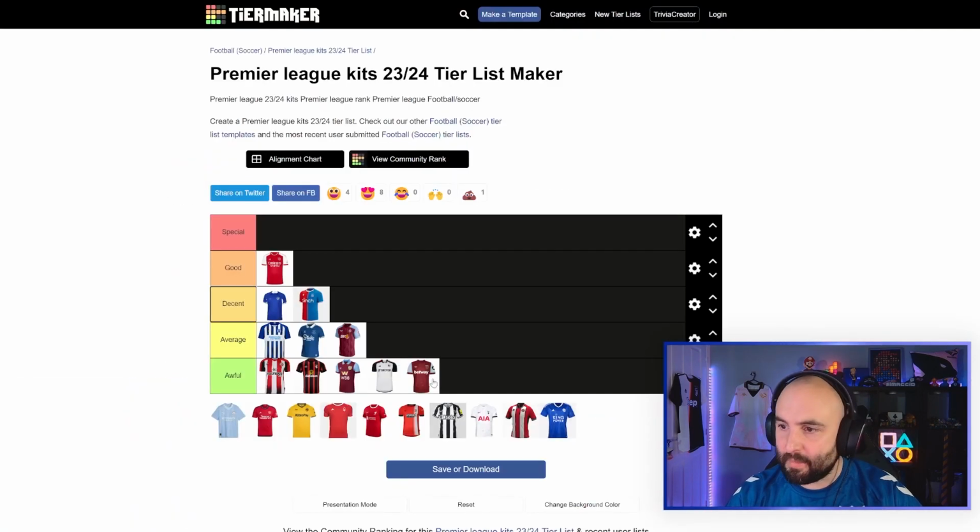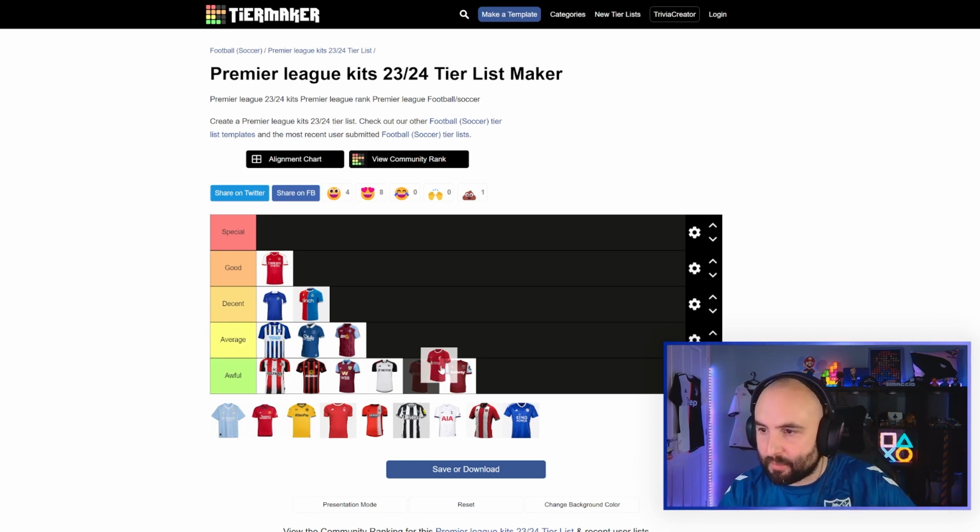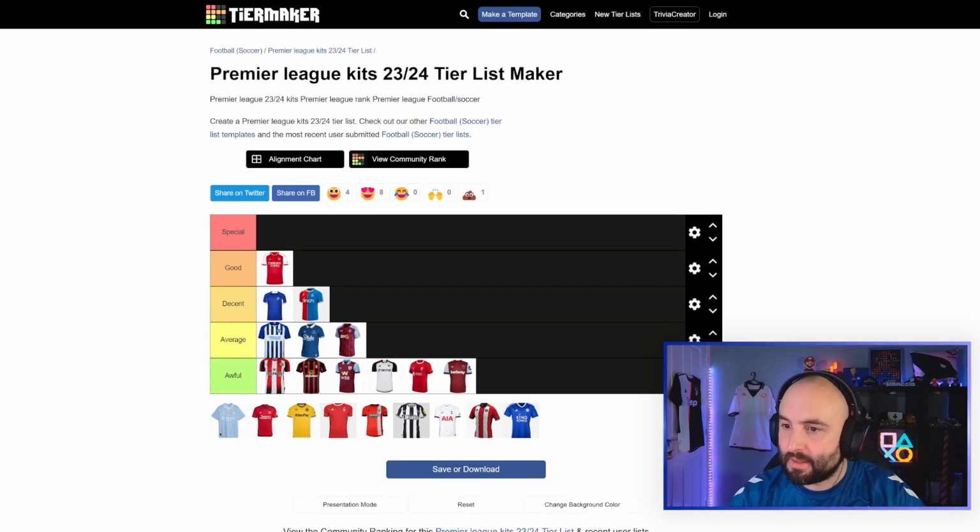Right, Liverpool goes. I might have to make a bottom tier. Right, I'm going to rename these, you know. We're just putting Liverpool in the bottom. Screw it. Liverpool get down the bottom. It's lazy. It's lazy. Right, Leicester we're not doing.